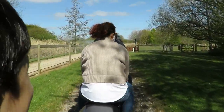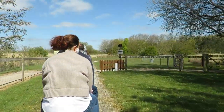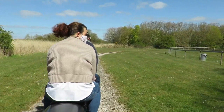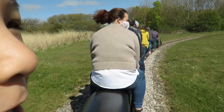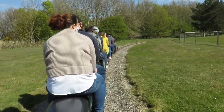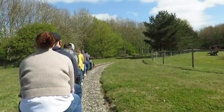Look, ding, ding, ding, ding. Whoa, that was like a real crossing. They were making sounds for the people to stop. I think we're just making a loop around.